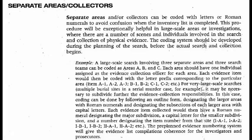For very large-scale searches, multiple burial sites in a serial murder case, for example, it may be necessary to subdivide further the evidence collection responsibilities. In this case, coding can be done by following an outline form, designating the larger areas with Roman numerals, and designating the subsections of each larger area with capital letters. Each evidence item collected would then have a Roman numeral designating the major subdivision, a capital letter for the smaller subdivision, and a number designating the item number from that site. 1A1, 1A2, 1B1, 1B2, 2A1, 2A2, etc.